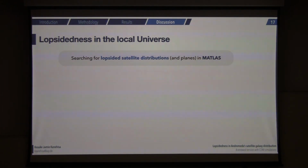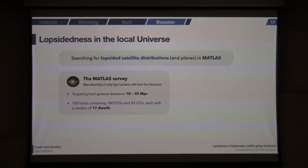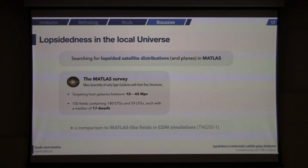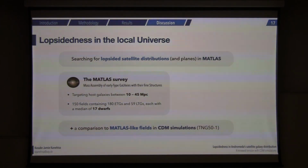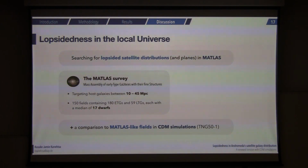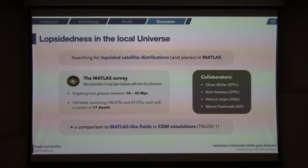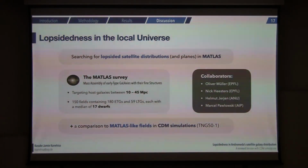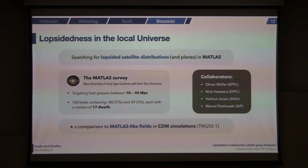As the first step towards answering this question, I'd like to advertise some ongoing work in searching for lopsided satellite distributions in MATLAS, a survey mainly targeting early-type host galaxies and their dwarf satellites, with a much larger satellite population. This will be done in conjunction with a comparison to mock MATLAS-like fields in CDM simulations to determine whether any general discrepancy exists. This is being done in collaboration with the people here, including Oliver, who is in the room today. And with the benefit of a much larger satellite sample, we can hopefully get some better insight into the prevalence of both this weak and well-populated prominent asymmetry in our local universe.